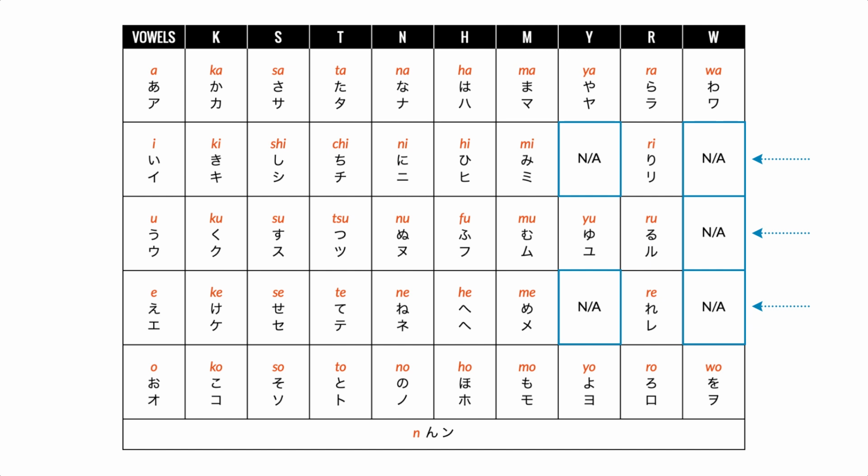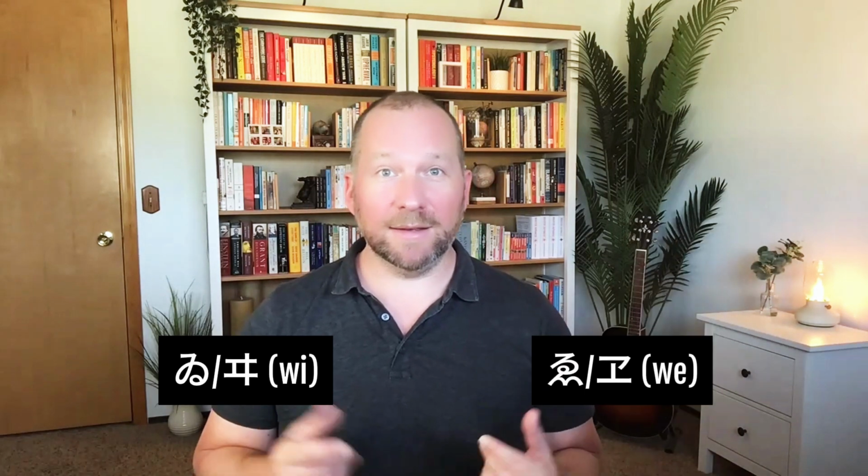Curious why there are empty boxes in the table? Turns out that two of the possible consonant-vowel combinations were in fact used in archaic Japanese, but have since fallen out of use. These include wi and we, which look like this. But there are still three other slots which actually were never used. That is, these sound combinations don't exist in Japanese: yi, ye, and wu. So the moniker 50 sounds is obviously more of a convenient narrative than a literal truth. But as they say, why let the truth get in the way of a good story?